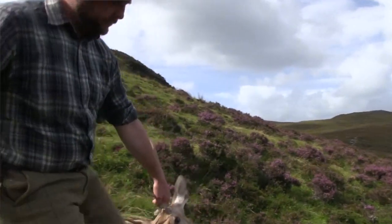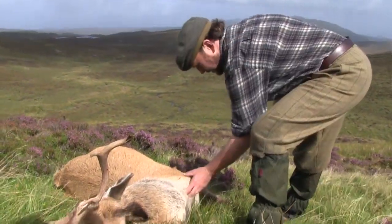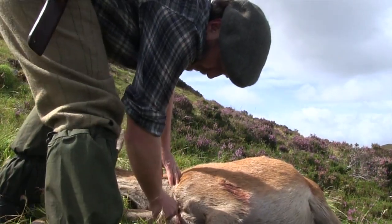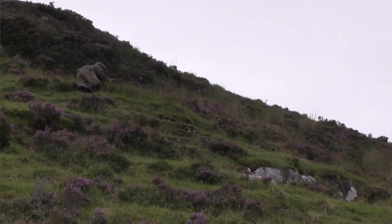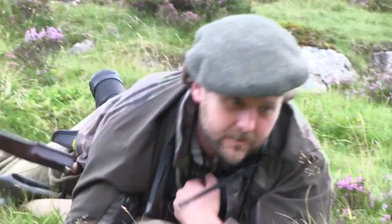This particular area, as you can see, it's a big basin, and they like to put themselves on the sides, which means you've got to cross a dead piece of ground at some point to be able to get near to them, and you do have to take a bit of a chance and just go for it. We did it and we got away with it. It was a long belly slide down through the heather, a bit of crawling through water, but we managed to get into a position that just gave us a bit more cover.